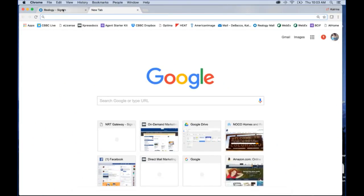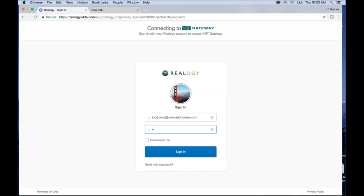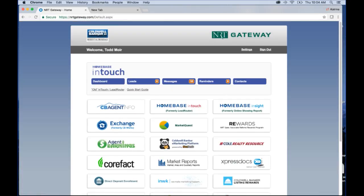So the first thing I need you to do while I ramble on for a moment is to get into the NRT gateway. Whether you're taking notes on a notepad or following along on your computer, however you get there, whether it's nrtgateway.com or you go to cbhninfo.com and click on the NRT gateway. You'll see it here on my screen, you're going to find the market reports button. Mine happens to be towards the bottom in the middle, but yours could be anywhere depending on how your screen is formatted.